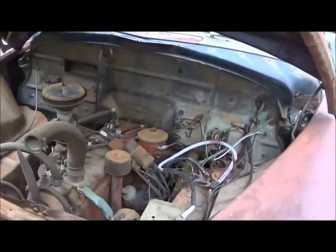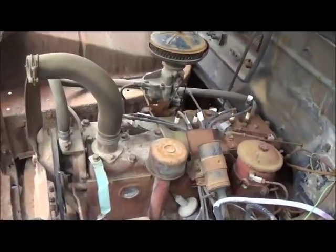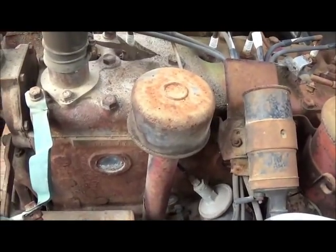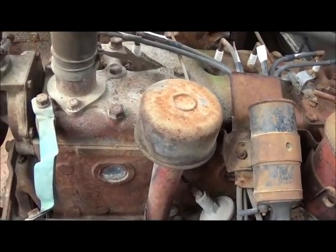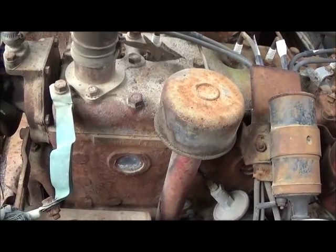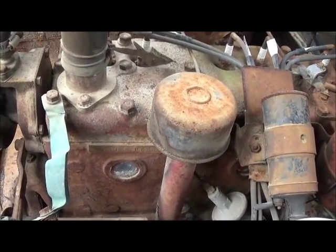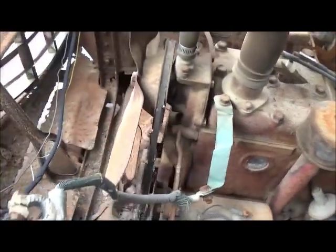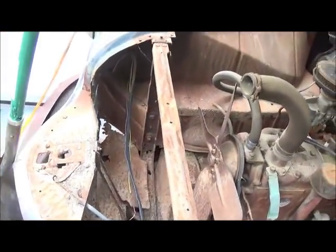And I guess back then it would be okay to have a performance 6-cylinder. It wouldn't be an odd thing anyway. Looks like a pretty small 6. It's got D30 and then some numbers behind that. That's probably what we need to find out, what the D30 is. Of course the radiator's missing and there's some rust down in there.